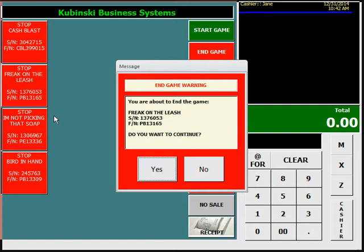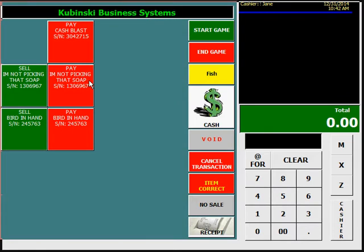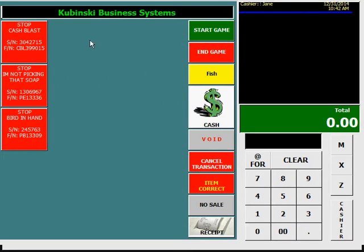It's then in management's hands on the back side of the system or the managerial side of the system. And you'll see more about that in video 2 of this series. But this is the front end of things, and we're talking about bartender stuff right now. So I'm going to say yes and end that game. It's going to disappear from my in-play screen. And now also if you go back to end game, it's gone from there as well.